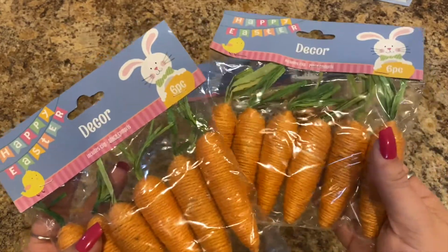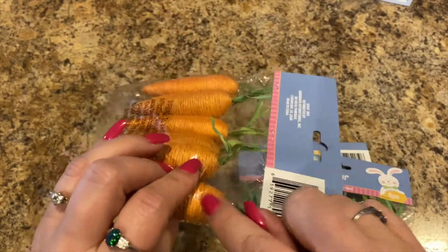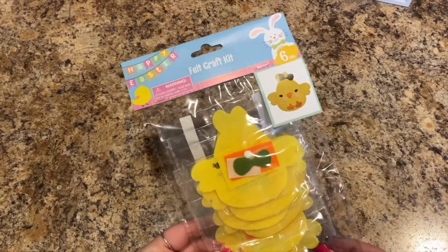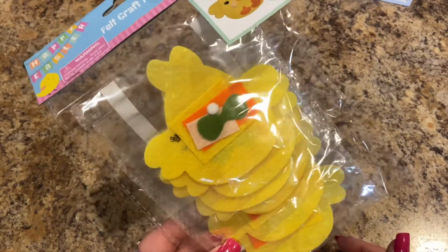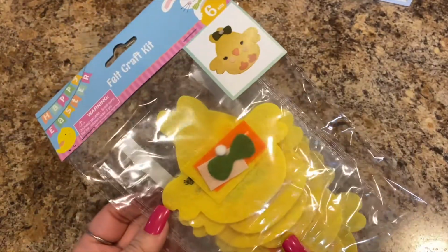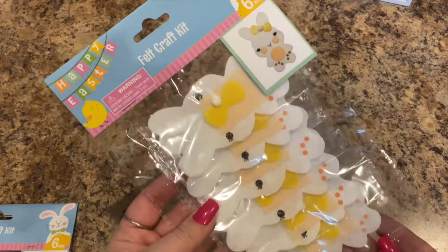We found these cute little carrots. I bought 3 bags, and I'm gonna get some burlap rope and glue them, like a loop to hang them on the tree. So 3 bags of carrots. Then Lily and I are gonna make these little guys. These are felt craft kits. These are little duckies, and I'm gonna do the same thing, put some burlap on there and hang those. So that is a little thing for us to do. We're gonna make little chickies and make 6.